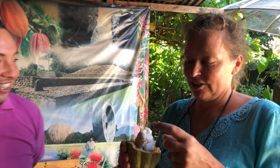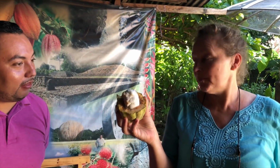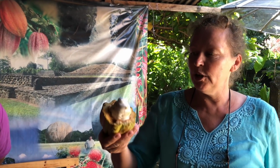So we're at a coffee, what are we, coffee factory? Coffee? No, we're at a chocolate factory. Chocolate factory, all done by hand. Pretty cool. What's your opinion about that? It's sort of slimy, and I bit right through it, so it's pretty bitter. That's what I asked. There is a chocolate bean. Cocoa bean. Cocoa bean. Oh, beautiful.